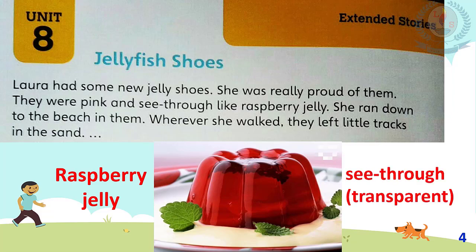Can you see the picture? It's raspberry jelly. It's see-through. It means it's transparent. Laura's jelly shoes are see-through like raspberry jelly. Can you tell me, does Laura like her new jelly shoes? Yes, of course. She likes her new jelly shoes. She was really proud of them.